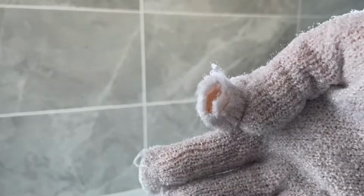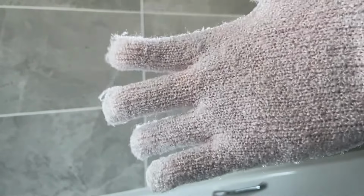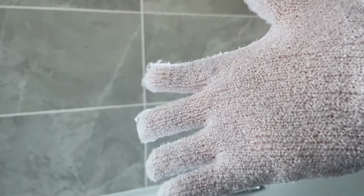And I like to exfoliate my body when I'm in the shower. But if you've already got a pair, don't throw them, put them to one side. You can wash these on a 90-degree wash cycle, and you can then go ahead and start using them as your grout gloves. So these will be used in your bathroom for cleaning your bathroom, and then the new pair you buy, you can use them on your body.